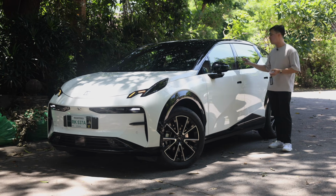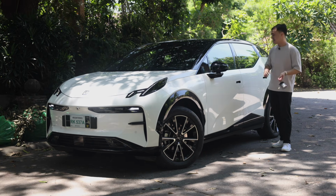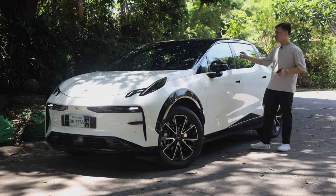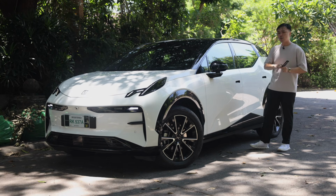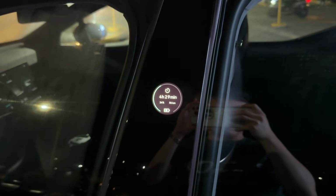Also here at the B pillar, it has a lot of sounds. You're gonna be playing a lot of sounds here. Also by the same B pillar where you tap your key card, there's even an extra round screen right there, which gives you information such as how long it will take for you to get a full charge.